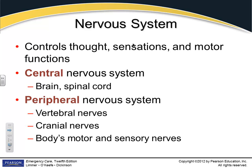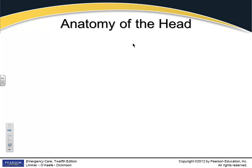The peripheral nervous system is what? Everything else. Our vertebral nerves, cranial nerves, our motor and sensory nerves, all controlled by the peripheral nervous system. Y'all know this anyway, right? Because we did this in chapter 4, maybe?